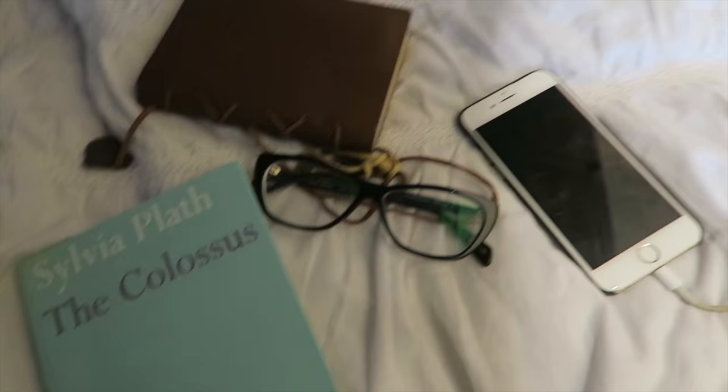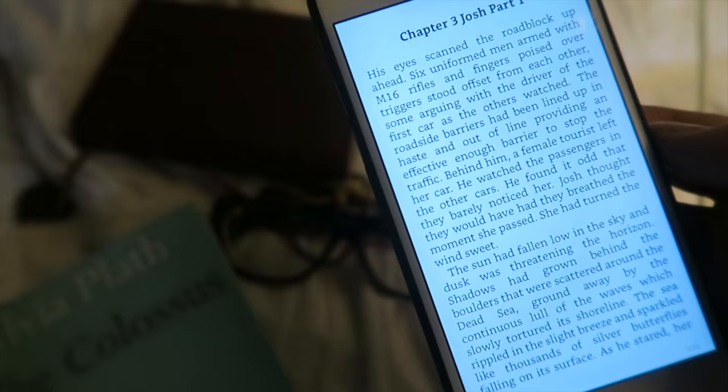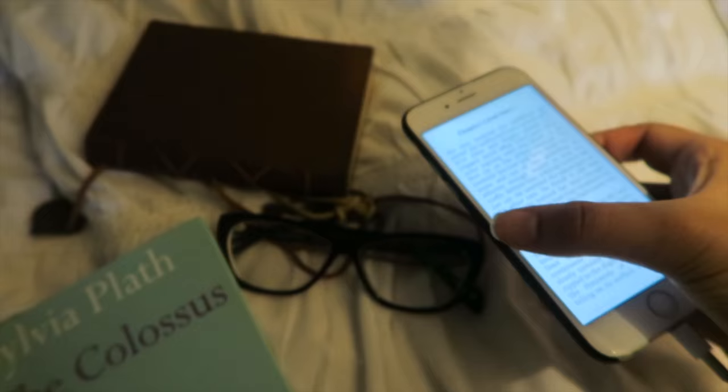And I'm reading a book on my Kindle at the moment, and it's actually something a follower sent me. She's a new author. And this story is called Jasmine Falling. It's about this half-Palestinian girl who wants to find her dad in Palestine after her mother passes away.